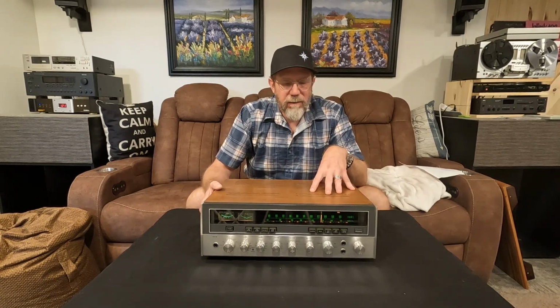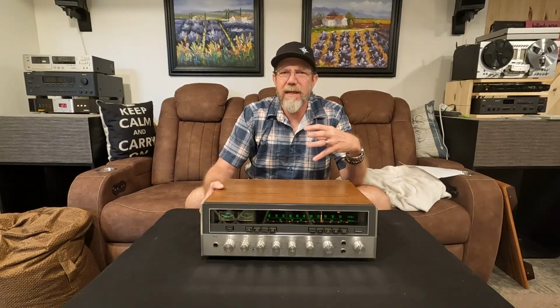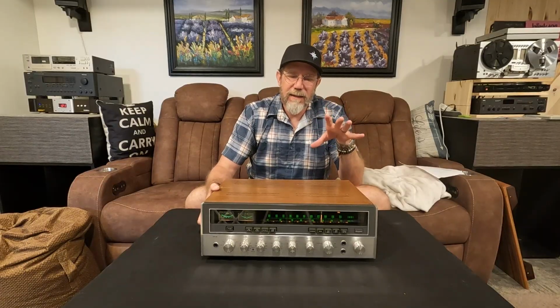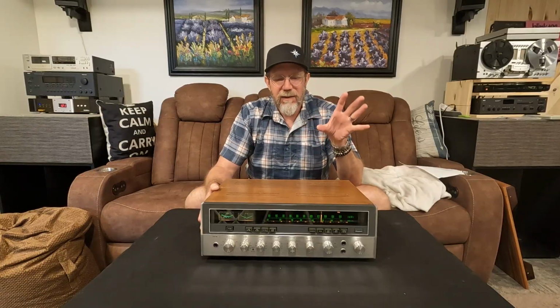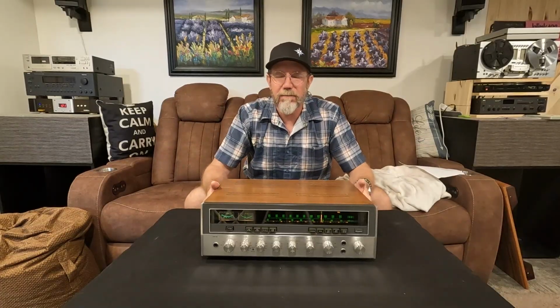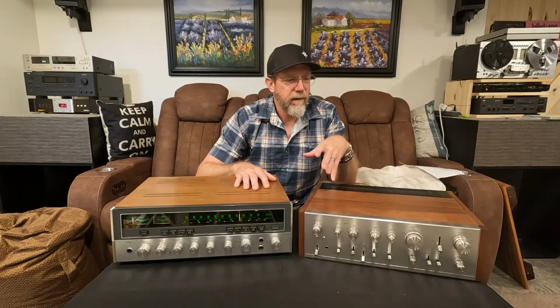Now, when I play modern music on this, it doesn't sound so great. It just doesn't do it right, if that makes sense. So it rolls off a little bit towards the mid 70s, early 80s. The music just didn't pop, if that makes sense. I'm sure it does. And the same goes for this Pioneer SA 9100.